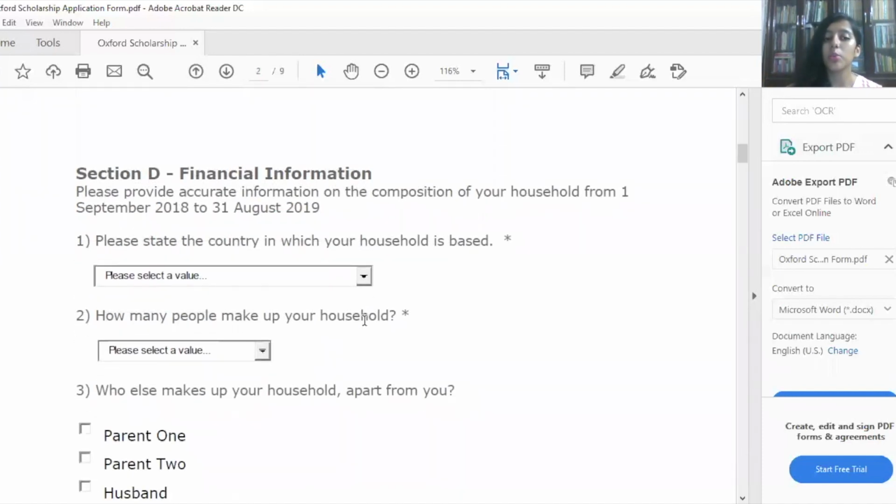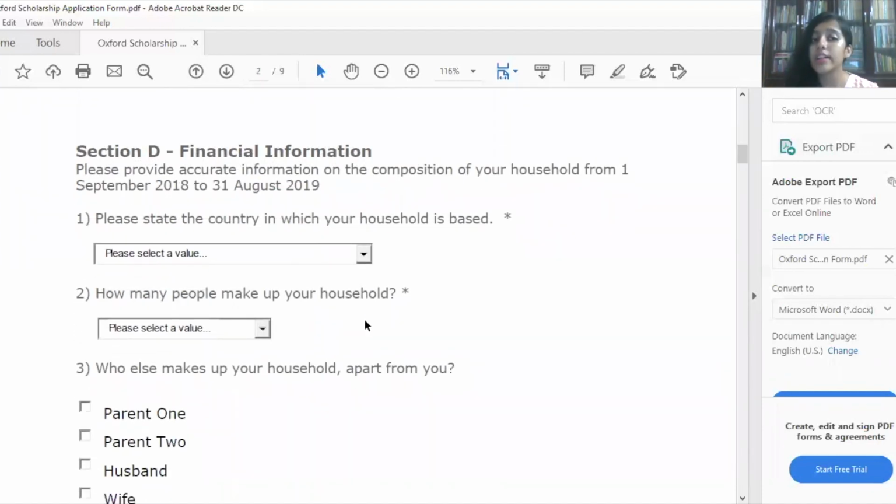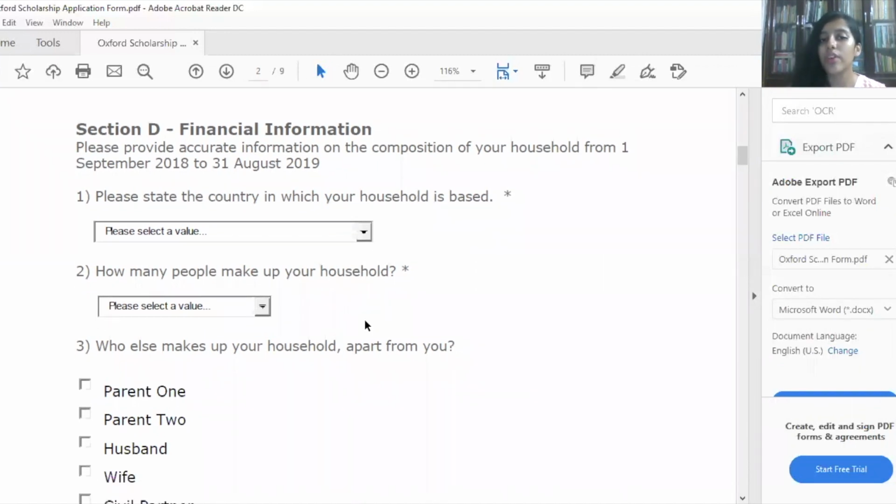In section D, which goes under the name of financial information, you have to provide accurate information on your household incomes for 2020. For the 2020 application cycle, I had to provide information from 1st September 2018 to 31st August 2019. For 2021, perhaps you'll have to fill it in with information from 1st September 2019 to 31st August 2020. I'm not very sure, but when you do apply, it will be written, so you have nothing to worry about.